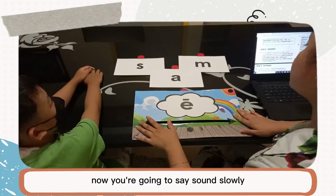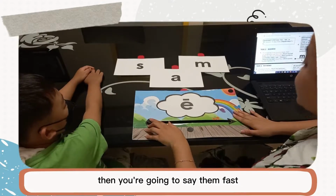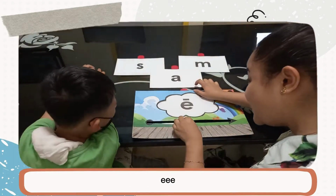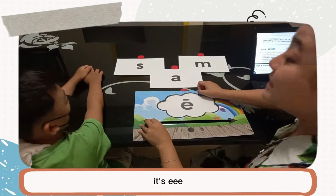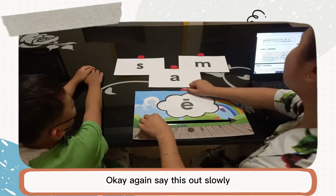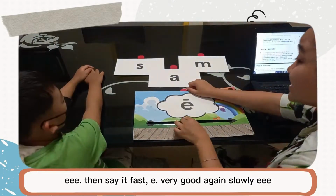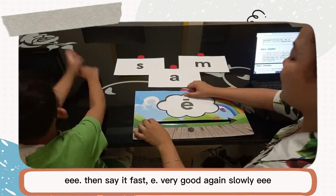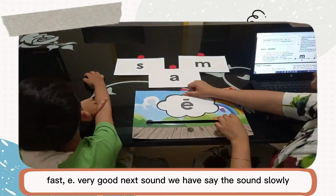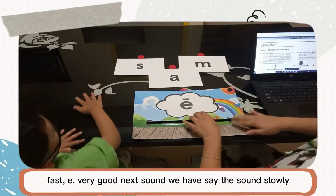Now you're going to say sounds slowly, then you're going to say them fast. Okay? Say the sound slowly. It's E. Okay, again. Say the sound slowly. Then say it fast. Very good. Again, slowly. Fast. Very good. Next sound we have.